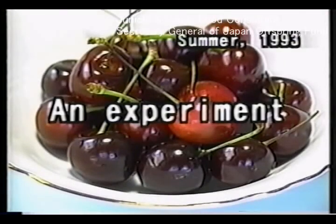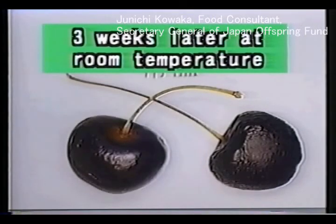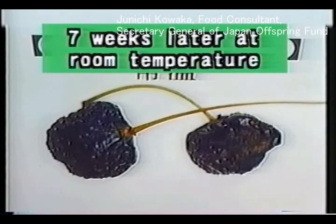We were curious as to how long these American cherries would last. So we kept them at room temperature in July and August. Even after 7 weeks, no fungus has grown at all. Are these cherries really edible?